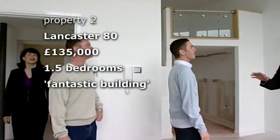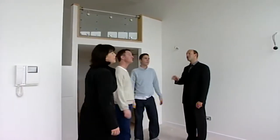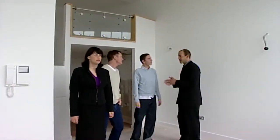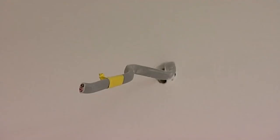The reasons why we brought you to this particular flat is because it's on the top floor, so it's nice and quiet. We've still got the ceiling height. It does fit in with your budget. As you can see, it's completely unfinished. It's the way they're selling them. Right. So you've got to use your imagination.